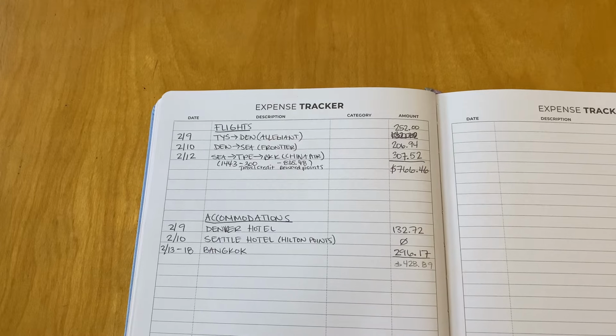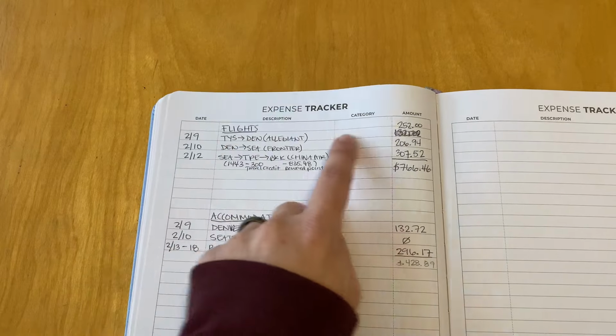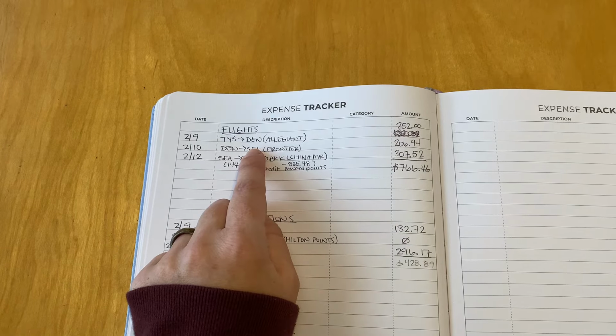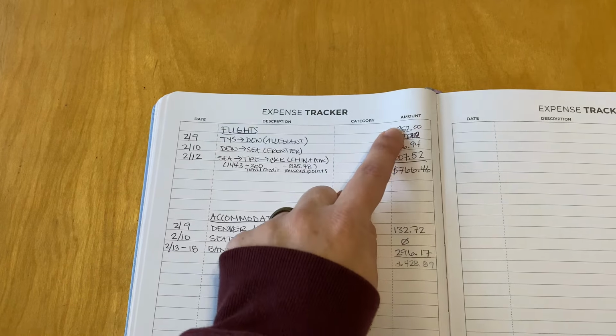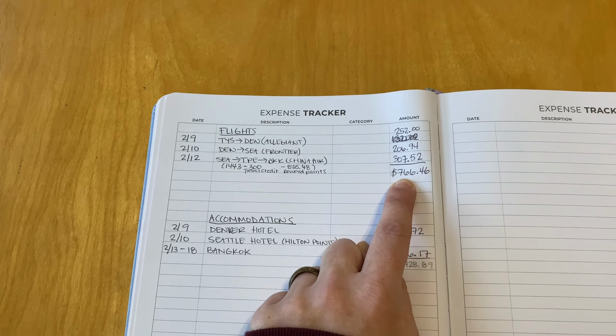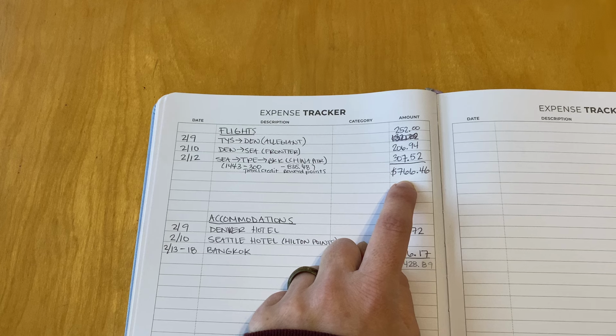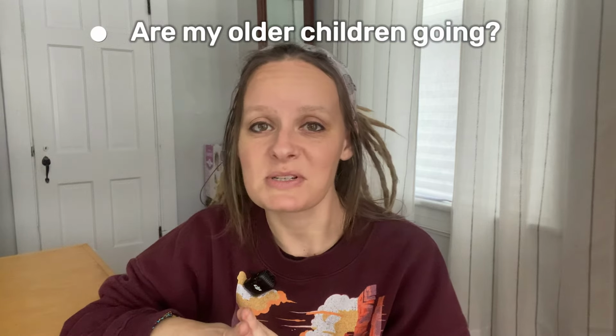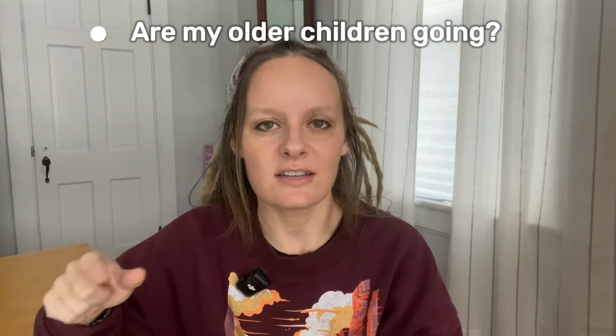This is the cost of our flights and our accommodations so far. On our flights, we have spent a total of $766 for 3 people to fly to Bangkok. So that kind of answers the question that we are buying 3 plane tickets, which means that my older 2 kids are not gonna go with us.